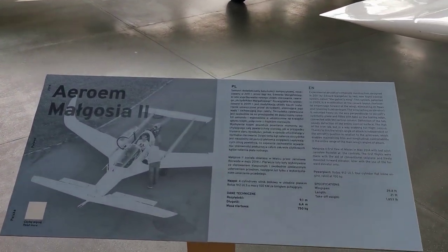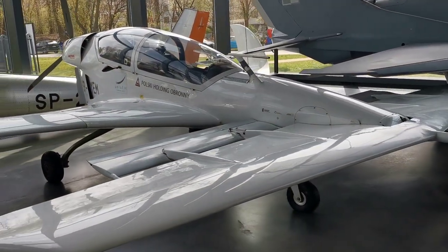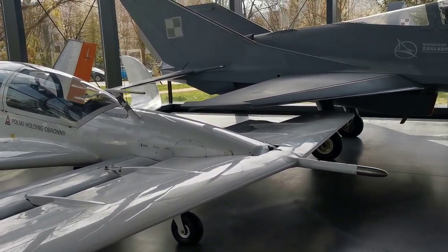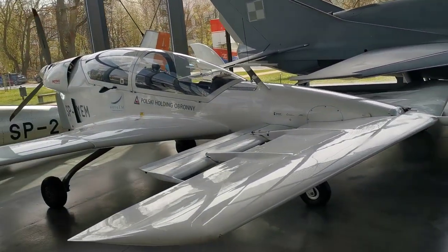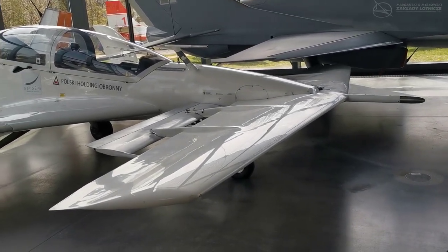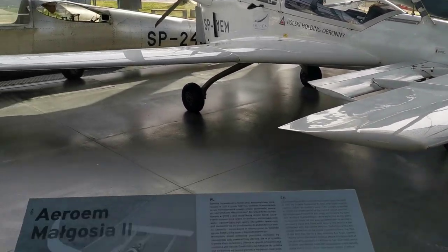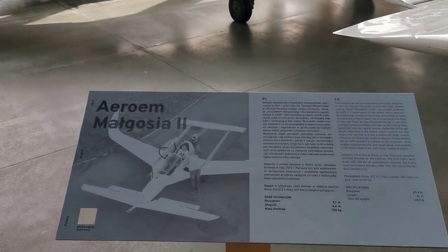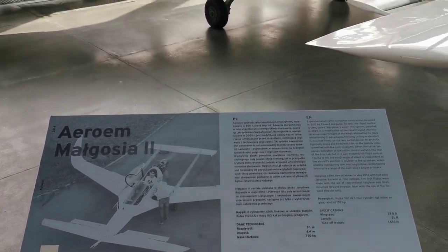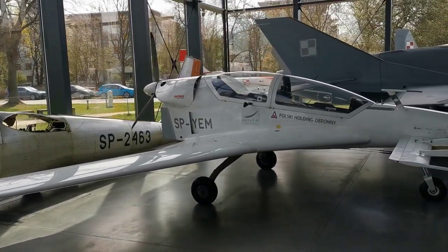Indeed. It's not this one, it's... What is this? Think. This is this one. Kinda. Yes, it is. There's no tail on this model.